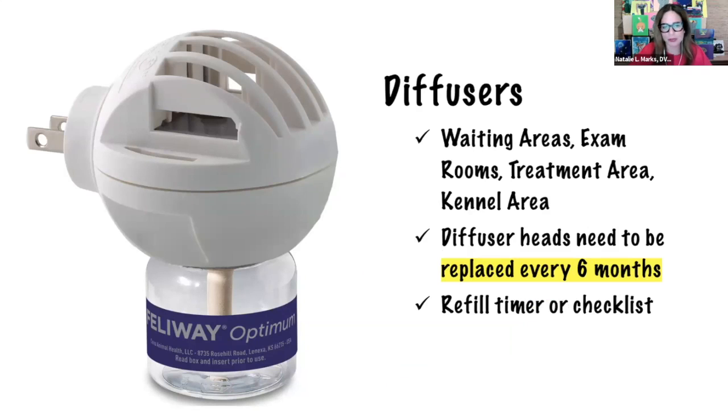The other aspect of pheromone therapy that's a must-have for hospitals and homes as well, of course, is diffuser therapy. Now remember, one diffuser covers approximately 400 square feet. They do need monthly refills. It is important to remember that pheromone therapy is species specific. So if you have a cat and dog diffuser in the same room, that is totally fine without issue, whether that's in your exam room in your hospital, if you don't have a feline specific, or if it's, again, for patients at home. And especially if you have clients that are concerned and really want to make pheromone therapy part of their daily life indefinitely, just remind them that the diffuser heads do need to be replaced every 6 months.